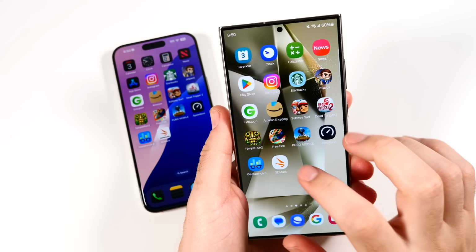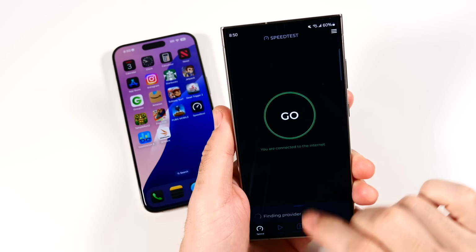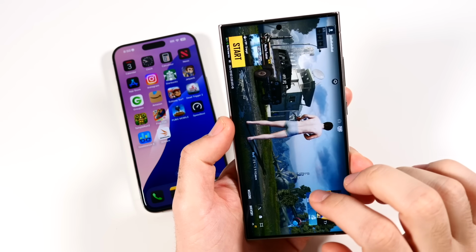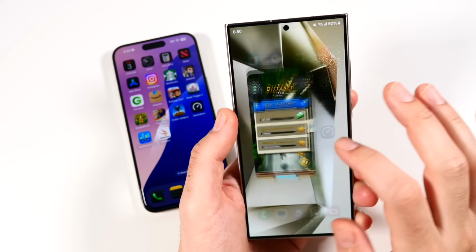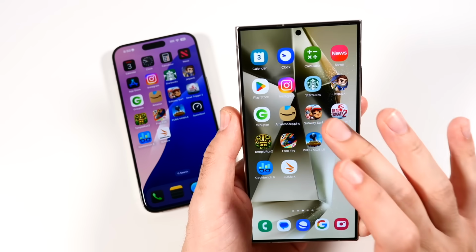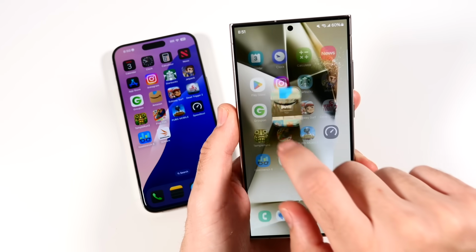All right, let's go ahead and run it on the Samsung. So you can see, very good. Was that a reload? I don't know. What was that blinking stuff right there? That was not beautiful. So I feel like Apple does a better job than Samsung at the visuals when you're going back in.